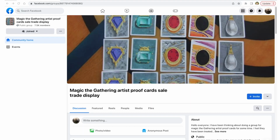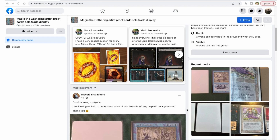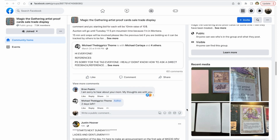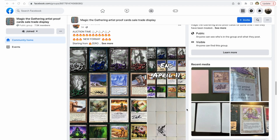So if you're just getting into collecting artist proofs, where can you go about getting them? Well, the first place I would say to go, and the place that I go the most often, is to Facebook. And there are some Magic the Gathering artist proof Facebook groups that you can join, and that's the easiest way I've found to find lots of different artist proofs, especially artist proofs that aren't from recent sets, that you can buy, that you can collect, that you can find out about.